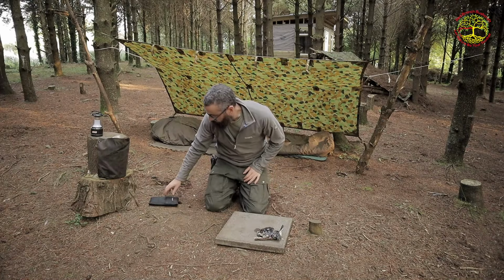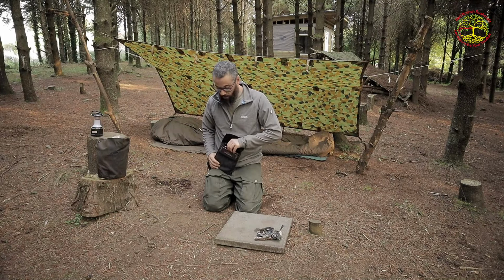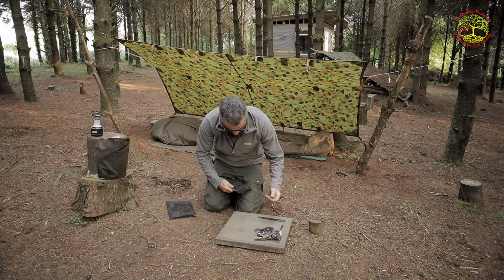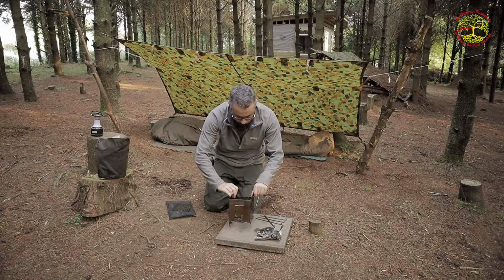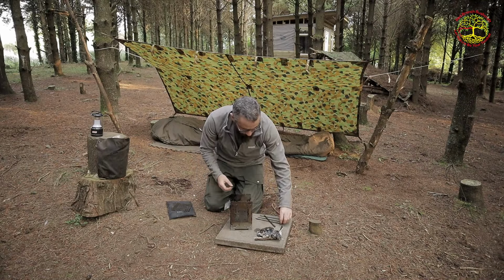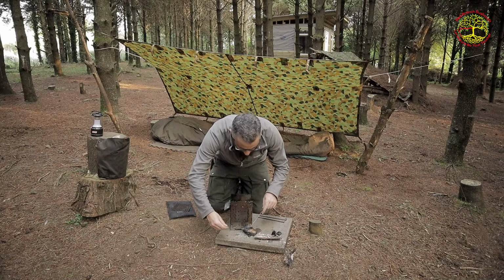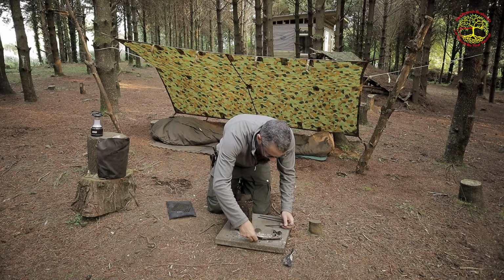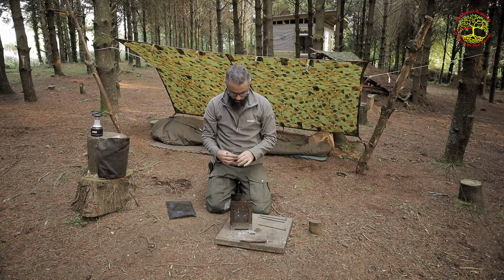I'm going to try and take a wee lesson out of Steve's book here. I got some charcoal from the campfire. I'm going to put it in the firebox. Oh, if I can. Okey dokey.